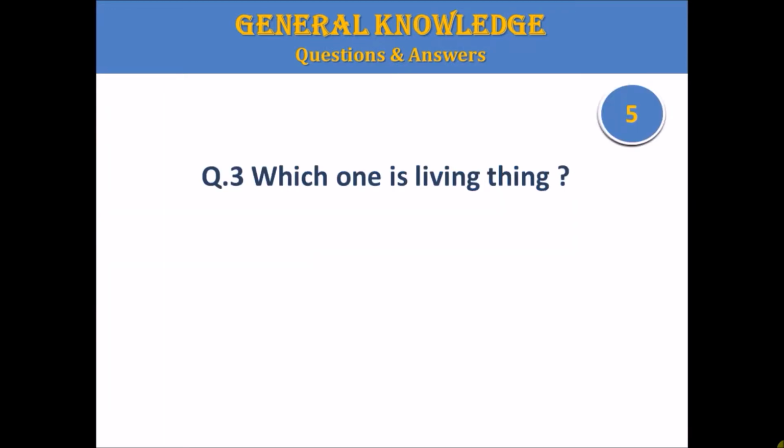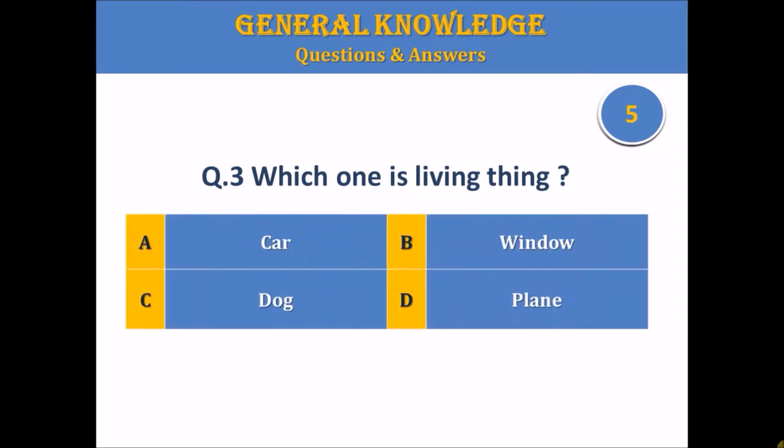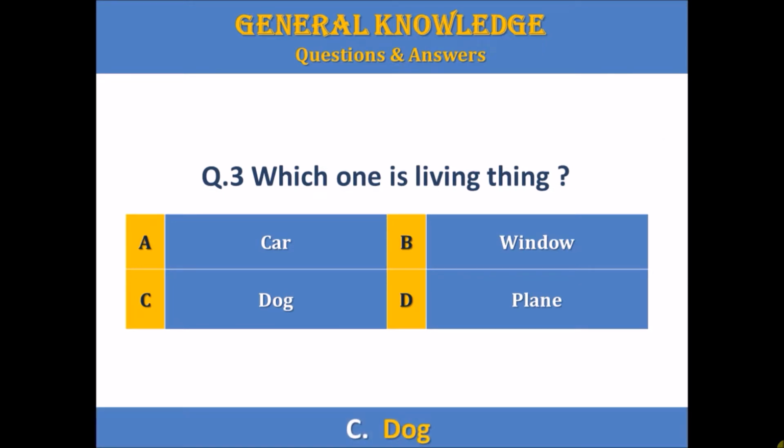Here's question 3. Which one is a living thing? A. Car, B. Window, C. Sea dog, or D. Plane? The answer is sea dog.